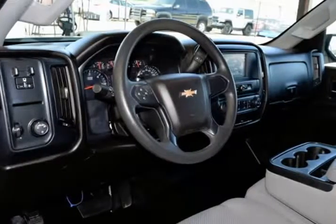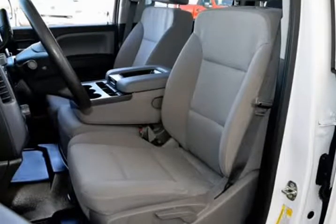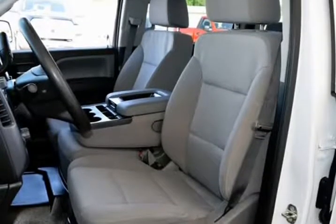This Chevrolet was owned by a non-smoker. It drives and looks fantastic. This vehicle has full factory bumper to bumper warranty still in effect.